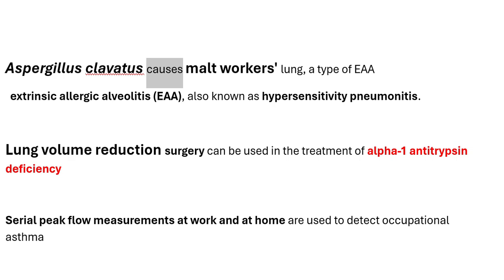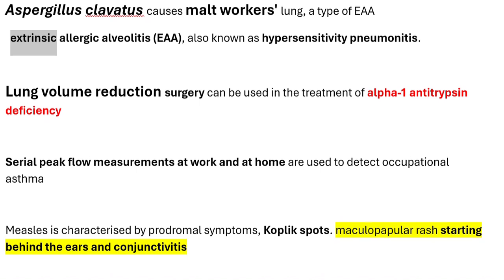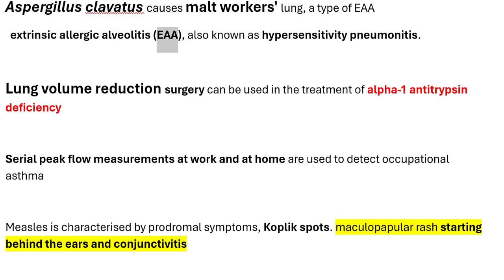Aspergillus clavatus causes Maltworker's lung, a type of EAA. Extrinsic allergic alveolitis, EAA, also known as hypersensitivity pneumonitis. Lung volume reduction surgery can be used in the treatment of alpha-1 antitrypsin deficiency. Serial peak flow measurements at work and at home are used to detect occupational asthma.